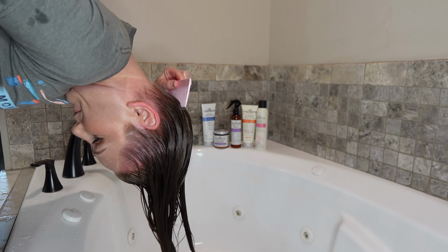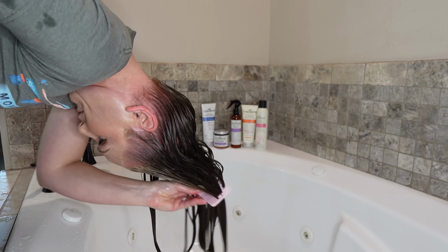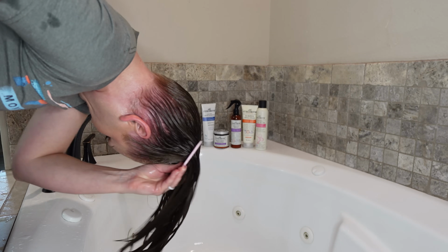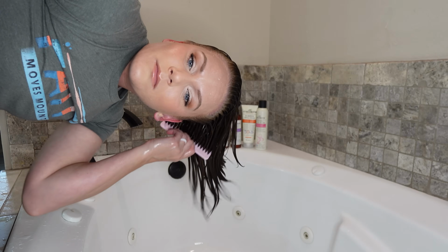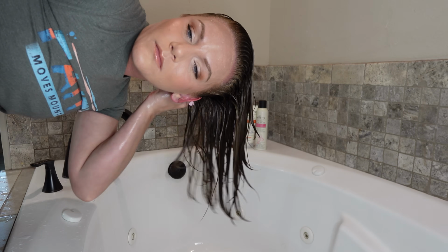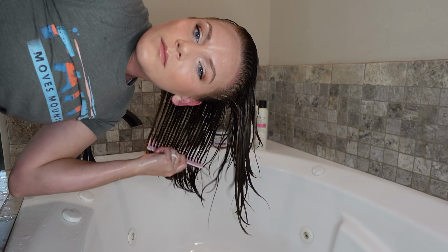Now I'm going to organize my curl clumps with a wide tooth comb. I've really been liking this lately. I don't know why. It's a little bit different than my usual routine, but you can see that I'm pushing the hair away from my face, which creates a lot of parts along my scalp that I can choose from when I flip my hair right side up. I also pulled the hair off the sides and back of my neck.